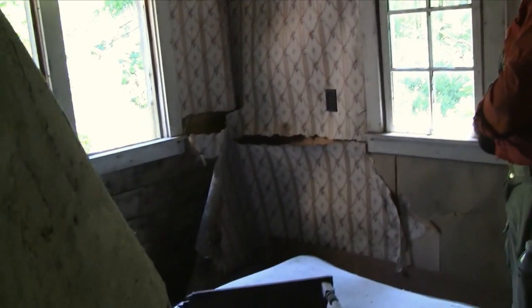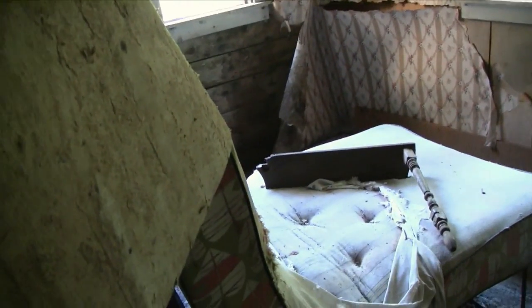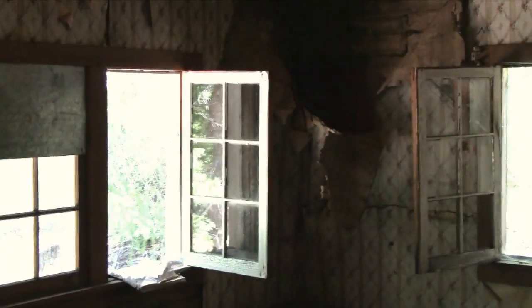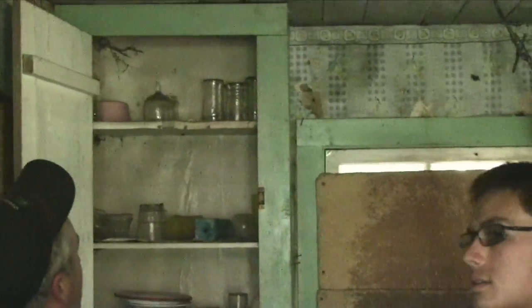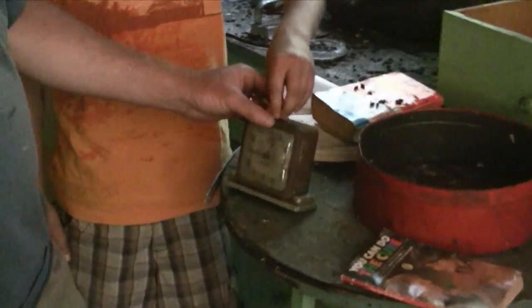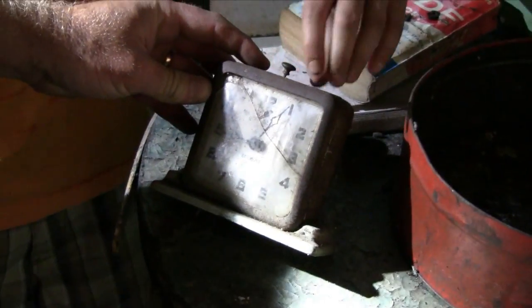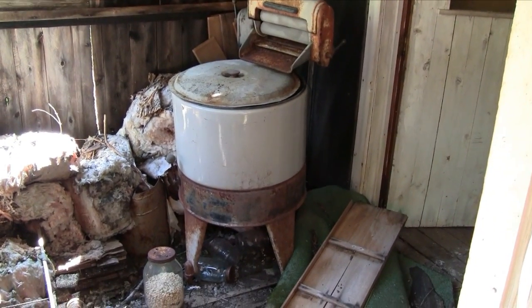There's cabinets in here too. Interesting, they put wallpaper out here. Amazing. It's an old bed. We're way out in the middle of nowhere, and all this had to be packed in. It was over an hour's hike just to get here from our camp. No roads. Everything was hiking, and not much of a trail either. Oh, a little washing machine on the porch.